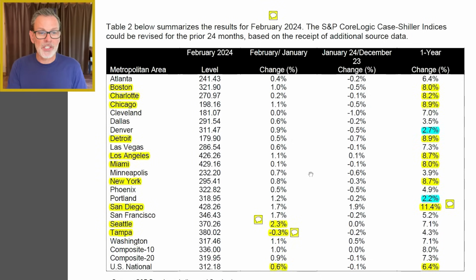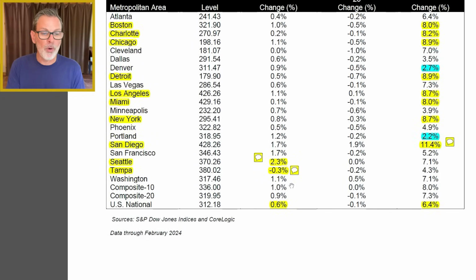Additionally, when looking at changes from January to February this year, there was only one metro that decreased. That was actually in Tampa, Florida, a decrease of 0.3%, whereas Seattle, Washington saw the biggest gain, up by 2.3%. That's quite a bit higher compared to the national average, a gain of 0.6% month to month. Also, this 11.4% gain in San Diego is nearly double the rate on a national level at 6.4%.